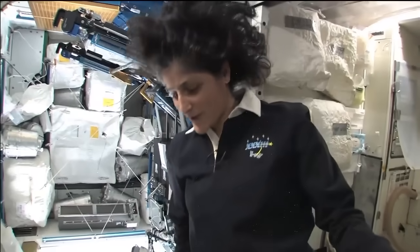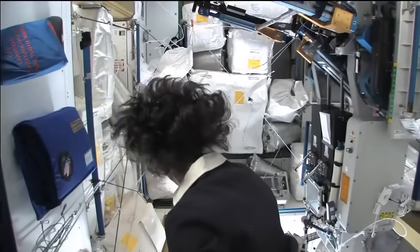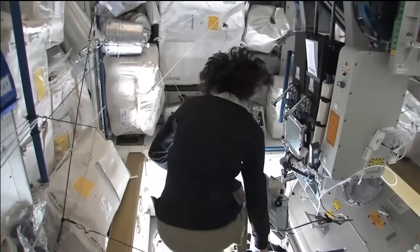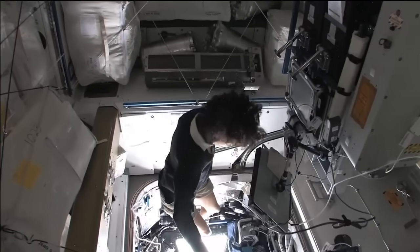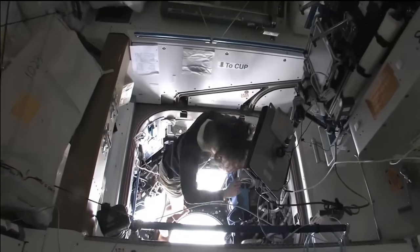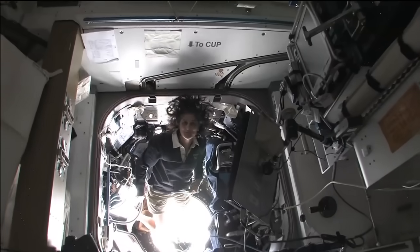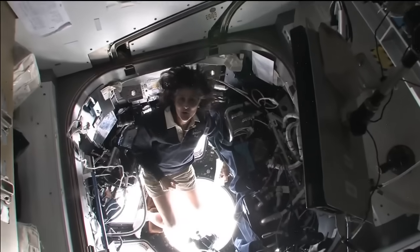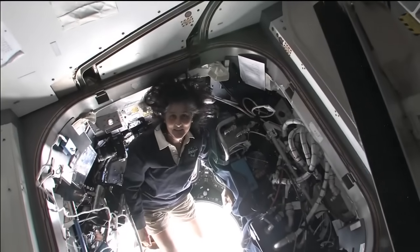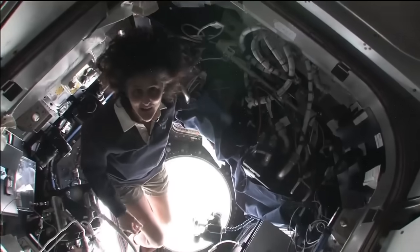Now, I'm going to take you to one of the coolest places on the space station. It's like a glass-bottom boat. This is the cupola. It sticks down below the space station. It's one of those places you find yourself hanging out in all the time because all you want to do is look back at our planet.